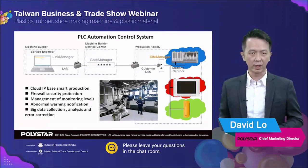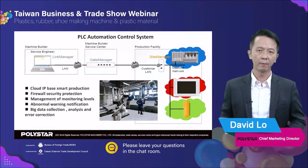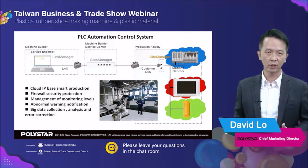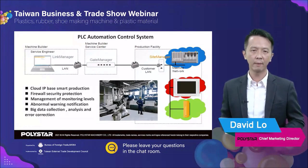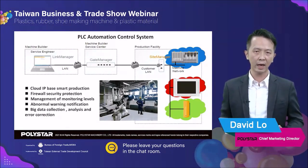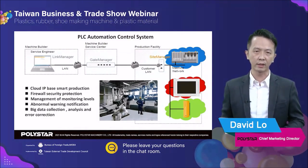In order to achieve intelligent manufacturing in line with Industry 4.0 development trends, Polystar is capable of integrating a smart PLC control module and system in each type of machine. The automatic functionality includes cloud IP-based smart production, firmware security protections, management of monitoring labels, abnormal warning notifications, and big data collection, analysis, and error corrections. We aim to reduce waste for our customers and keep contributing eco-green value for the global industry.